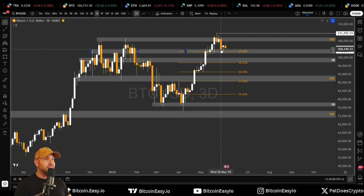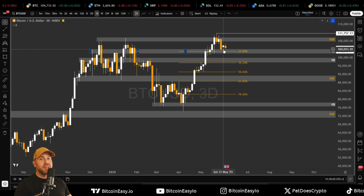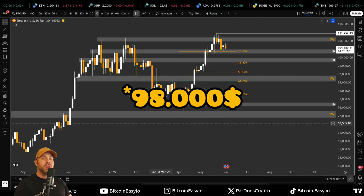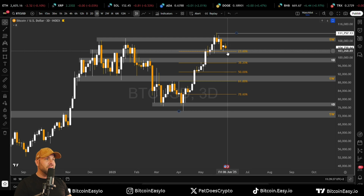Of course, we're still holding the line here. We want to stay above the pivot point right at 104,000 bucks. So if we start seeing closes below there, then of course it's likely that we come down to this range between $100,000 and $108,000, which will become even clearer in a second on the smaller time frame. So very important here now to hold the line.